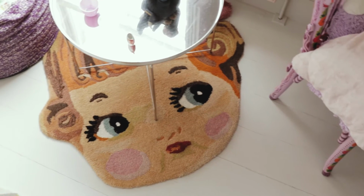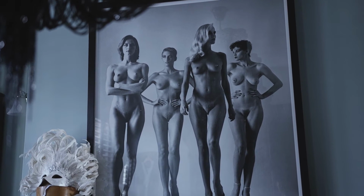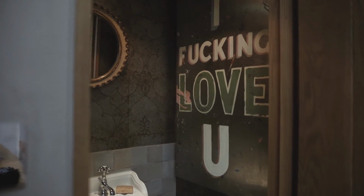Quite an arduous process, but it's been really enjoyable, and I'm just so thrilled with the result. And just the house feels like mine. It really feels like I've made my mark on it, and I just think it will age well over time.